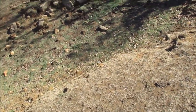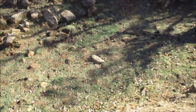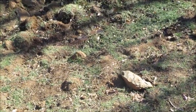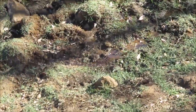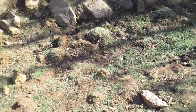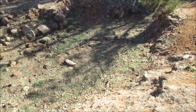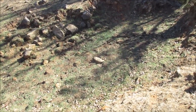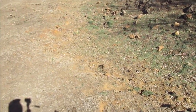You can see there's water down in there. There's some water just down in there. Must be a bit of a soak there, and a small spring where the water's coming up from. Anyway, that's the plan, guys.